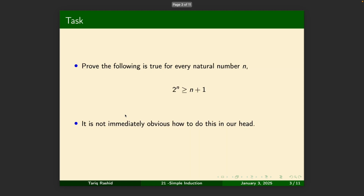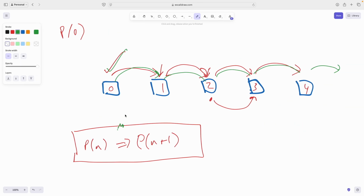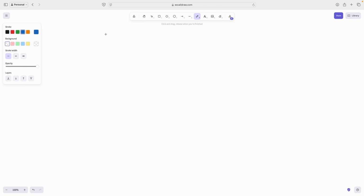So how do we solve this thing here? Well, let's work through it. I have written it down in the slides, and that's a lot of content on a slide. It's there for you to read in your own time. There's a blog as well if you want to read it at your own pace. But let's do it by hand. So we want to prove that for all natural numbers n, 2 to the n is more than or equal to n plus 1.